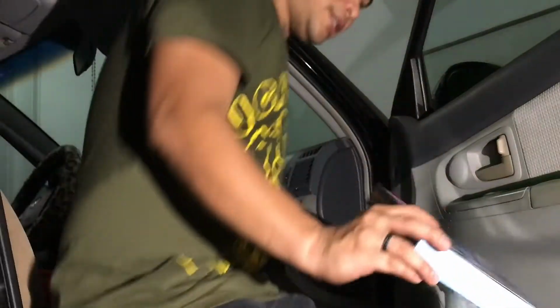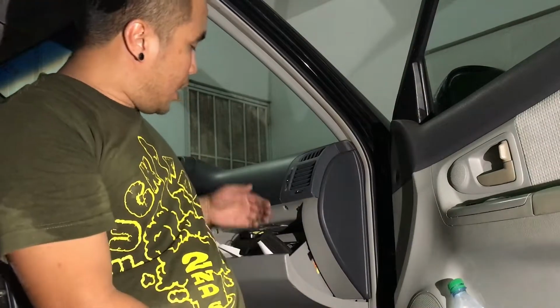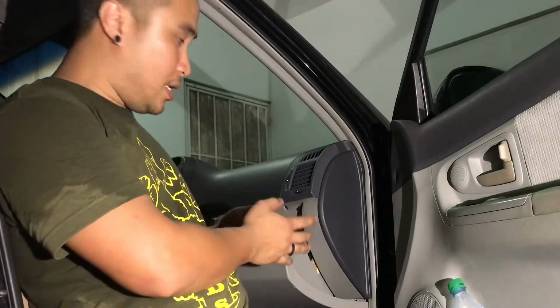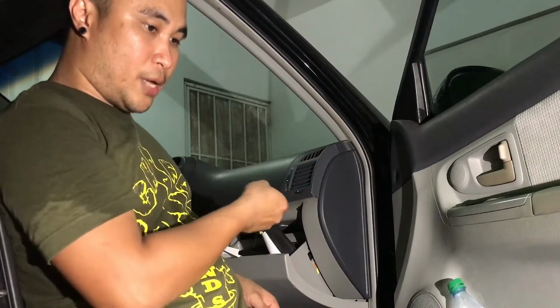All right, so we're gonna change out the cabin air filter. This one's from Denso. The first tip about changing out the cabin air filter is to take this junk out. For the 2007 Kia Spectra, there are these two tabs that you're gonna unhook and pull down, and it's gonna open for you. Then you click these tabs, pull it open, and your cabin air filter is there.